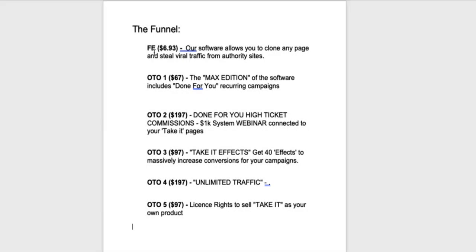So guys, here's the funnel. $6.93 is the front end. You did see that there's an OTO to some kind of pro level at $21. OTO 1 is $67, just some more done for you funnels. But again, it doesn't matter what you put on those pages. Nobody's going to come across them unless you've got an existing traffic source. OTO 2 is $197. OTO 3 is $97.